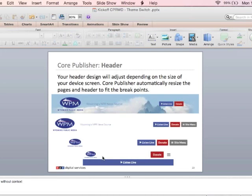Your header design will adjust depending on the size of your device. So Core Publisher will automatically do that for you. And this is just an example of Wyoming Public Media, their masthead, and how it looks different based on the size of the device. So this is a header on desktop. This is a header on tablet, and these are headers on mobile.